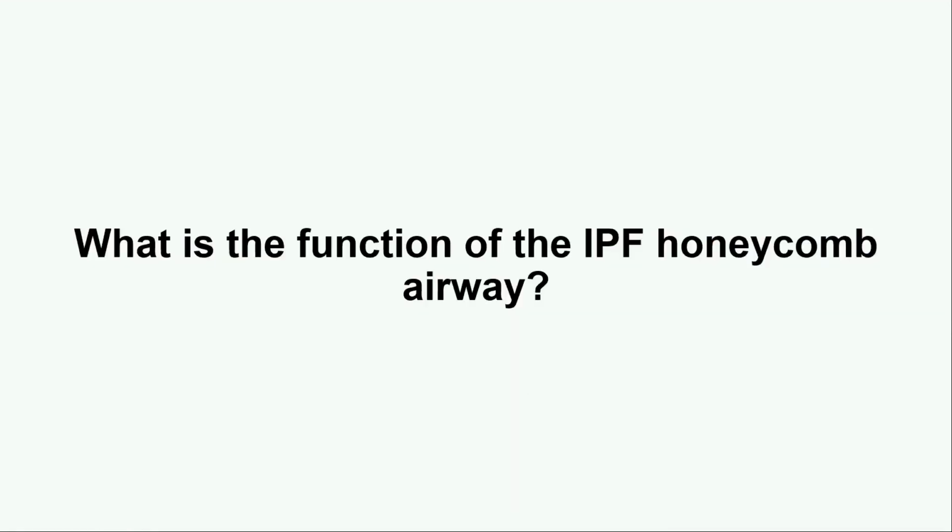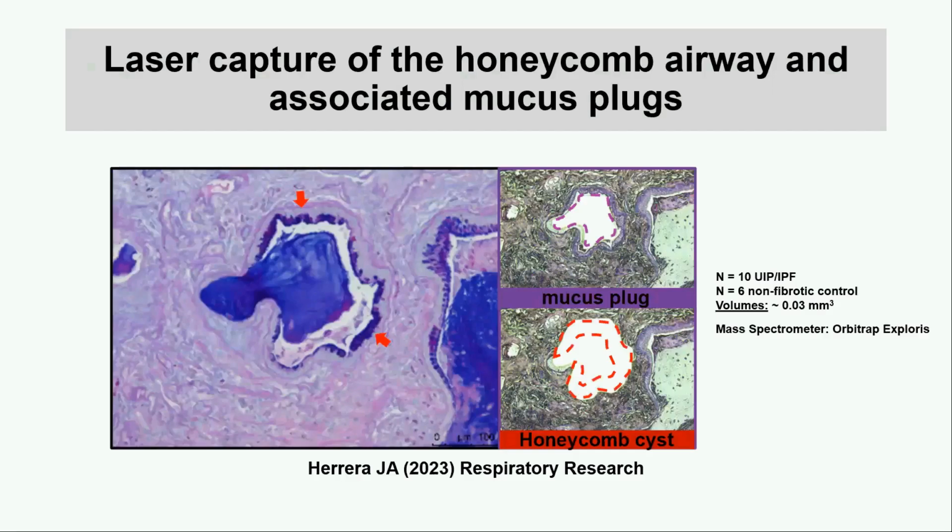So what about the honeycomb airway? We also laser captured not just the honeycomb airways, but the mucus plug. For this strategy, I cut the mucus plug first because I don't want that to accidentally fall into the honeycomb cyst airway specimens. So I cut out the mucus plugs, and it makes it easy because then when you go back to your tissue, you know where the hole is, and then you can find where the honeycomb cyst is, and then you can laser capture that into separate tubes.